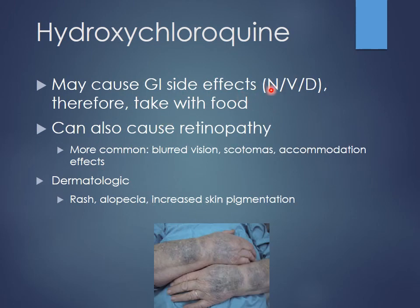You'll see a lot of GI side effects associated with it, so they recommend taking it with food to help mitigate some of that nausea, vomiting, diarrhea. And then other unique things you can see with it include retinopathy. So you do want to check their visual acuity at baseline and follow up. Look for things like blurred vision, impaired accommodation, things like that.